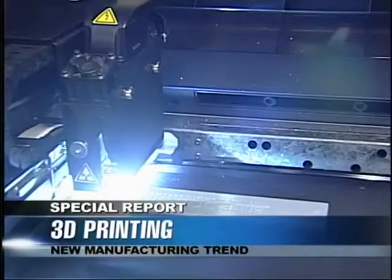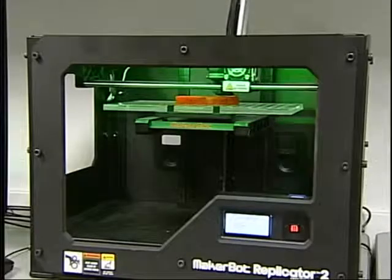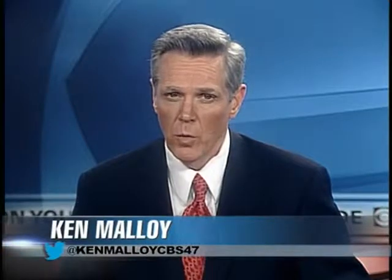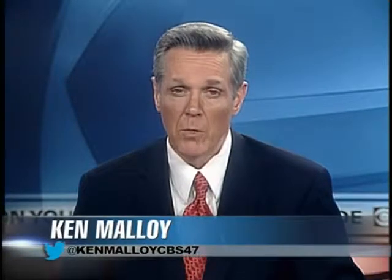Imagine instead of going online to order your next cell phone case, you could simply find one that you like online and then download the plans and then print it out. Sounds like science fiction, but that's exactly what's happening these days in the manufacturing world. Products are no longer strictly being shipped out of factories. The cutting-edge technology of 3D printers allows you to create what you want, when you want. CBS 47's Tony Botti shows us how the technology is being used right here in the Valley.